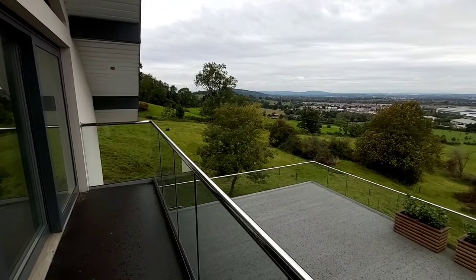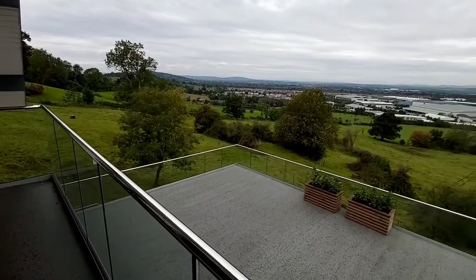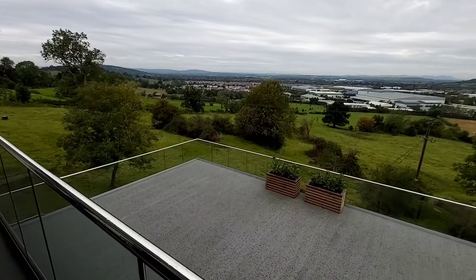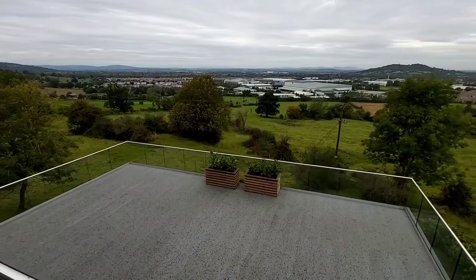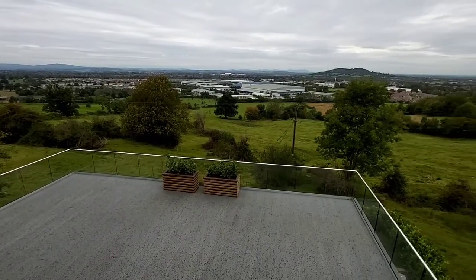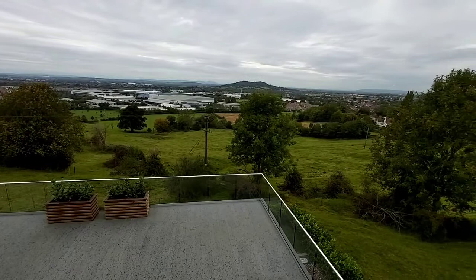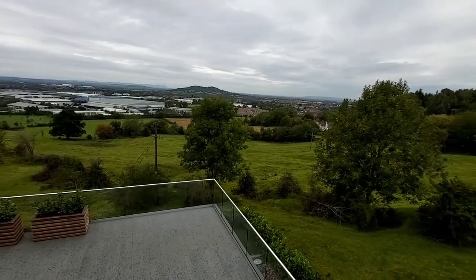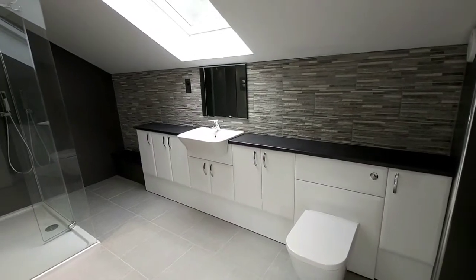This is the view from bedroom number one's balcony, overlooking the large entertainment decking area, which was accessed through the kitchen. And this is the ensuite shower.